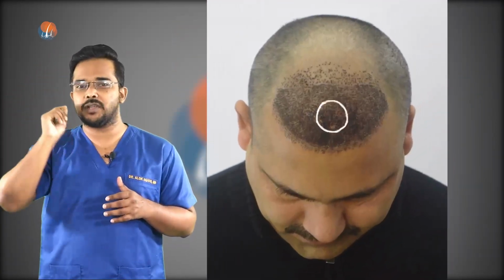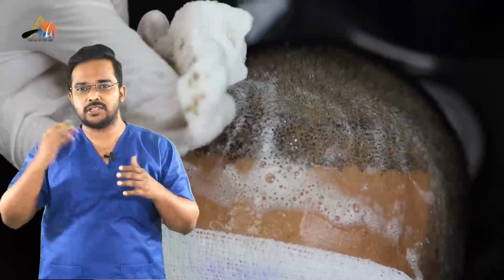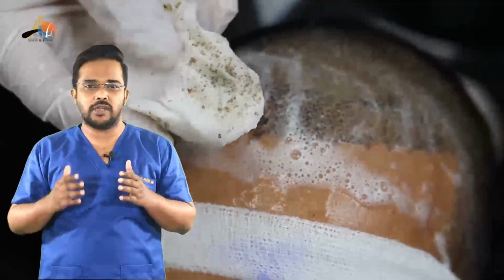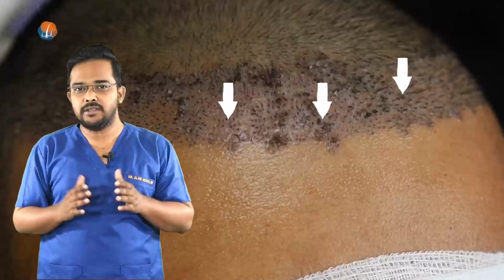When you do a transplant, for the initial 7 days there will be small crusts because of the upper skin portions and a little bit of background redness. After 7 days, when you do the head wash, this crust will go in 2-3 consecutive head washes. Then it would look like very small hairs over the transplanted area, which was bare skin before. Now we can see small hairs coming out, like a trimmed hair. This appearance will be there for the next 2 weeks.